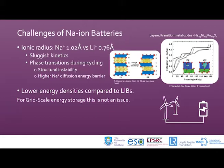Also, generally sodium ion batteries have lower energy densities compared to lithium ion. However, for large applications, as I mentioned previously, this isn't really an issue. However, recent literature has shown that energy densities of sodium ion batteries are gradually increasing. So watch this space.